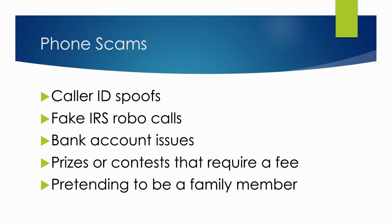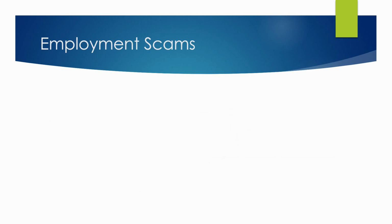Does it sound like your grandson? Maybe you haven't seen them in so long that you're not sure. So you would want to confirm that, call the parents, call the grandson himself. Don't just immediately give information to this person over the phone. Don't give them any account information, that sort of thing. So these are just some examples. There are obviously more types of scams out there, but these are some basics.